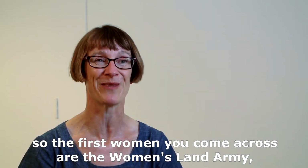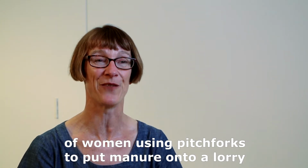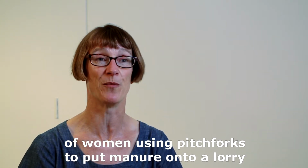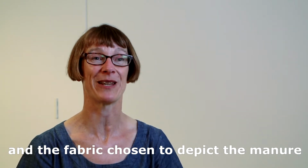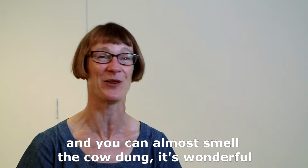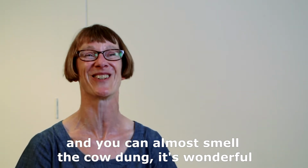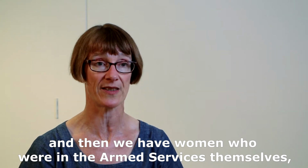So the first women you come across are the Women's Land Army, and there's a really lovely little scene of women using pitchforks to put manure onto a lorry, and the fabric chosen to depict the manure is this lovely bobbly textured brown material, and you can almost smell the cow dung. It's wonderful.